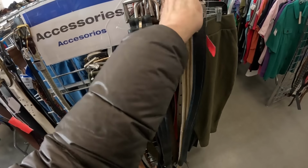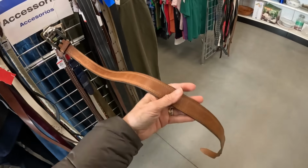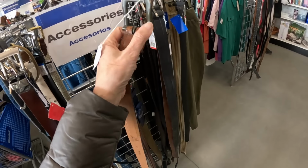Let's see if I can put these on another rack. Lots of people speaking loud. Be quiet, I'm trying to film. There's a saying for a t-shirt.